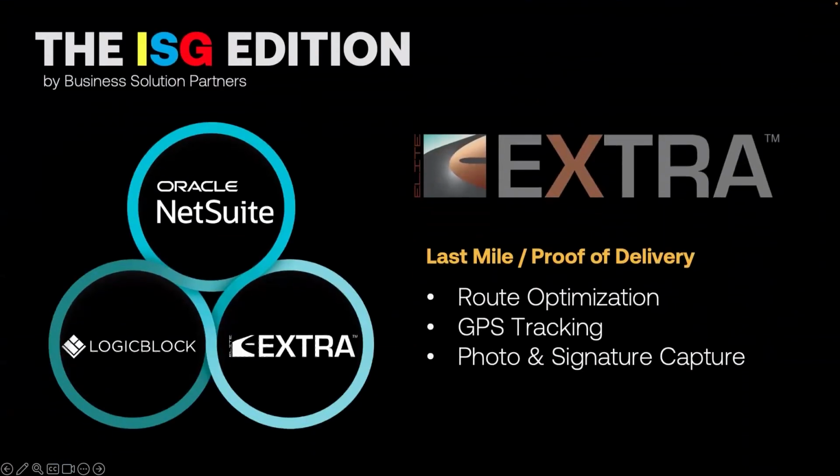And then just a quick note on Elite Extra for those of you who may not have heard of them. They're really covering things like proof of delivery, photo and signature capture, route optimization, and GPS tracking. It's a really, really powerful system. They'll run anything from a couple of drivers to thousands.